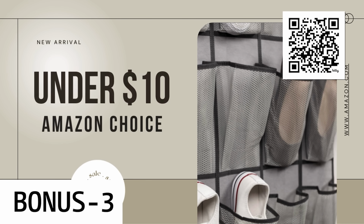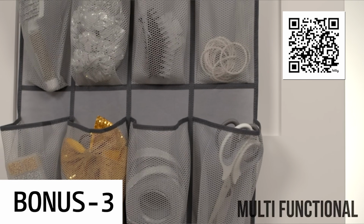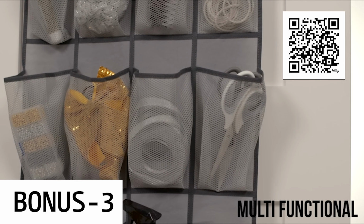And did I mention this product is about $10 to make more space and make your life so much easier? I'm just saying, what else could you use? You could use this for washcloths in a bathroom. You could use this for hand towels. You know where else? You could use this in a pantry. Snacks, like prepackaged snacks. I'm just thinking the kids could just grab one out of these pockets.